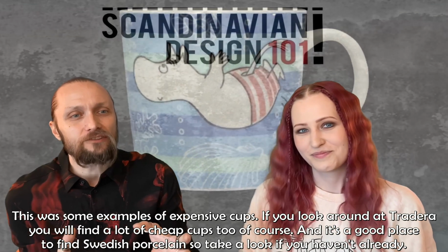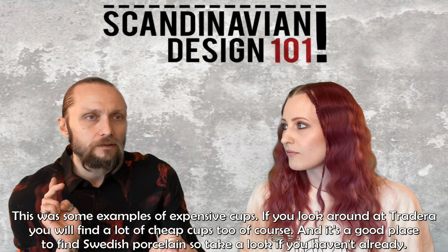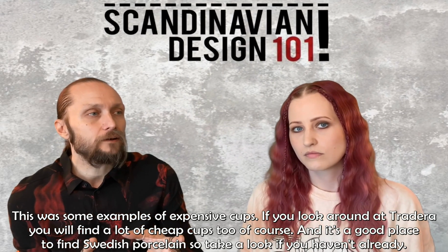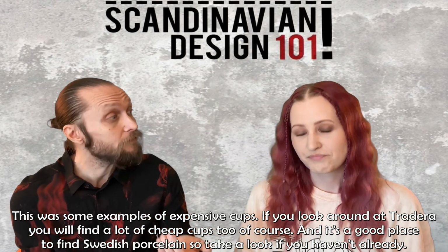Yeah, but these were some examples of expensive cups. But if you surf to Tradera and look around, you will also find a lot of cheap cups, of course. But it's a good place to find Swedish porcelain. Yeah. So take a look if you haven't already.